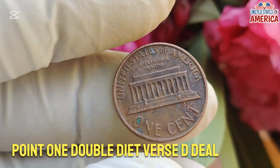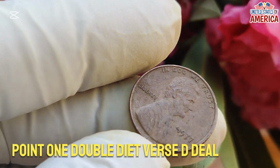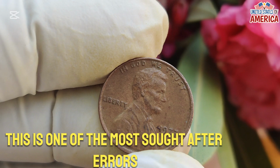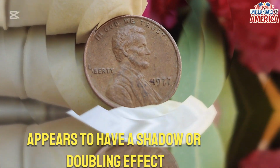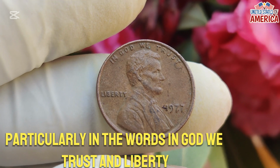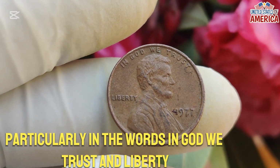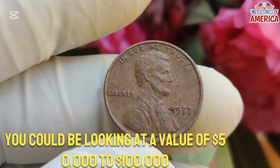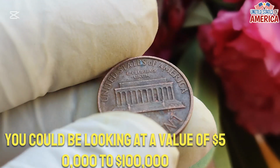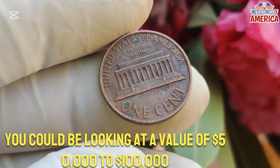Point 1. Double die obverse. This is one of the most sought after errors where the lettering on the front of the coin appears to have a shadow or doubling effect, particularly in the words "In God We Trust" and "Liberty." If you find one of these, you could be looking at a value of $50,000 to $100,000 or more.